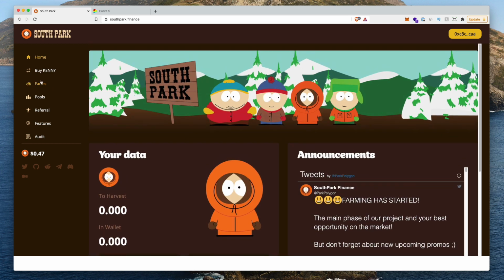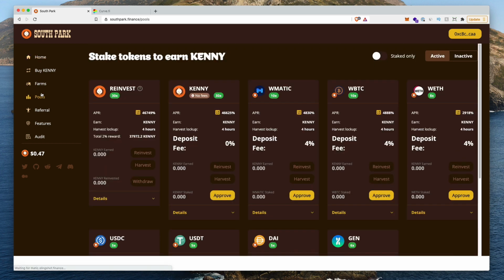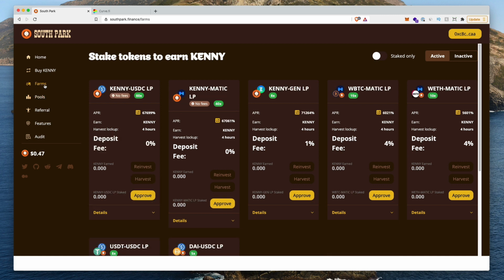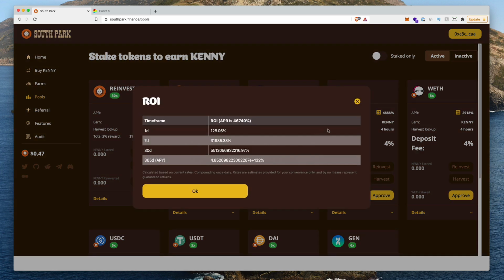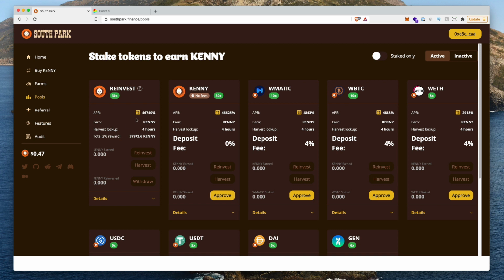Now, the point of these farms is you want to get in here and actually farm these tokens. So the actual house token here is called Kenny, and I guess that's the Southpark character. And the APY on these farms, especially when they open up, are insane. I mean, if you look at the one-day APR, if you actually buy this token, you're getting 100% APY per day.